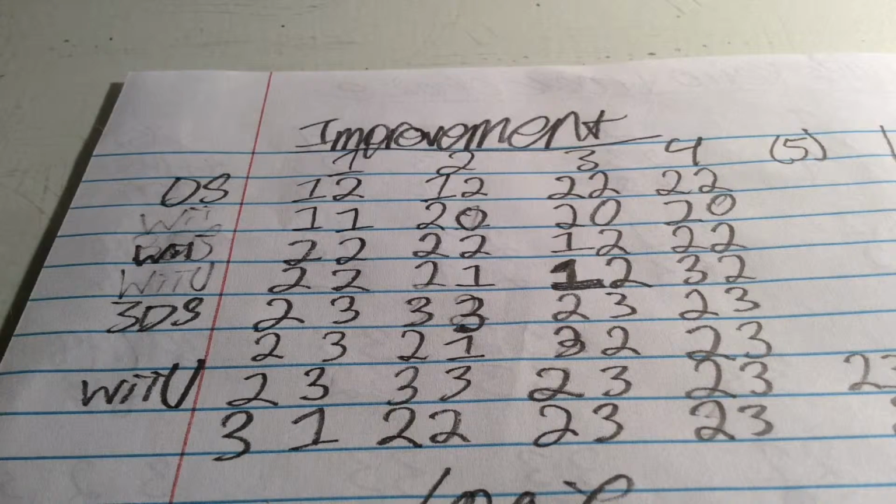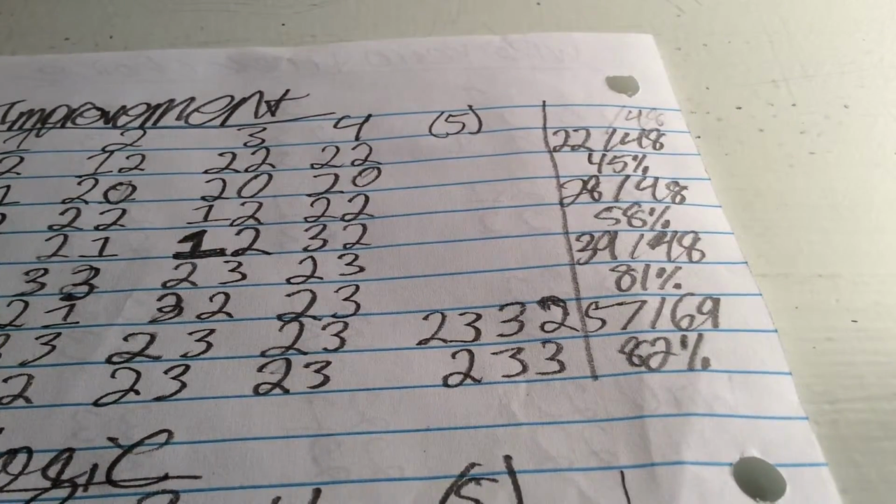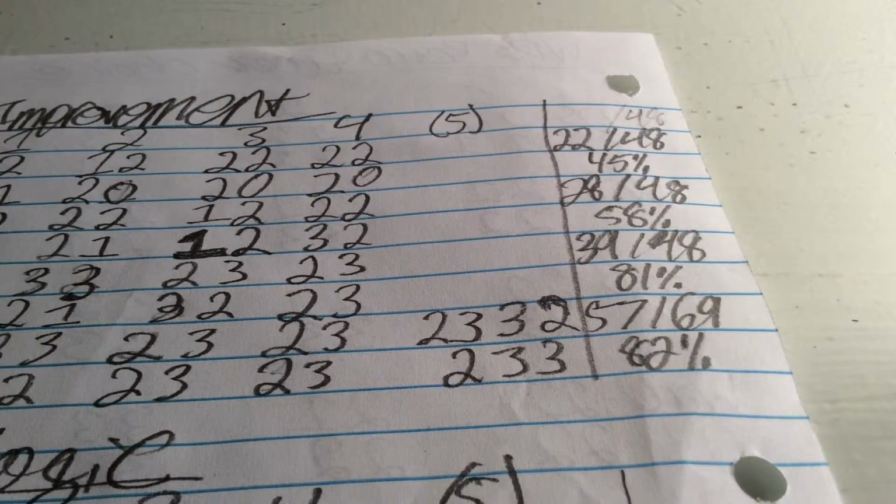Then I went on and looked at improvement in each of the 4 games. And I looked at how well the course improved. Obviously, you can see some zeros up in the DS area. Those were mostly GameCube tracks due to the fact that they actually sort of devolved from console to console. I looked at what the overhaul on the course was, how well they improved the course. And honestly, the numbers here get a little funny. DS only got 45%. Wii got 58%, and then 3DS gets 81%, and Wii U gets 82%.